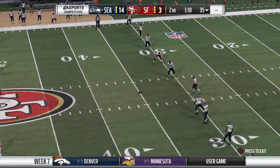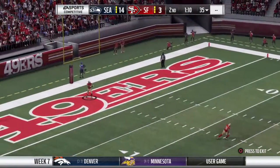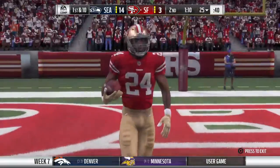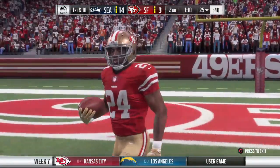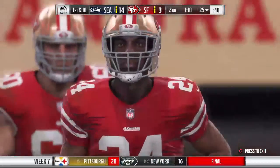Set now to kick this one away, and off it goes. That'll be taken in the end zone. And he'll elect not to return this one, so they'll bring it out to the 25 on the touchback. And San Francisco gets set to go here.